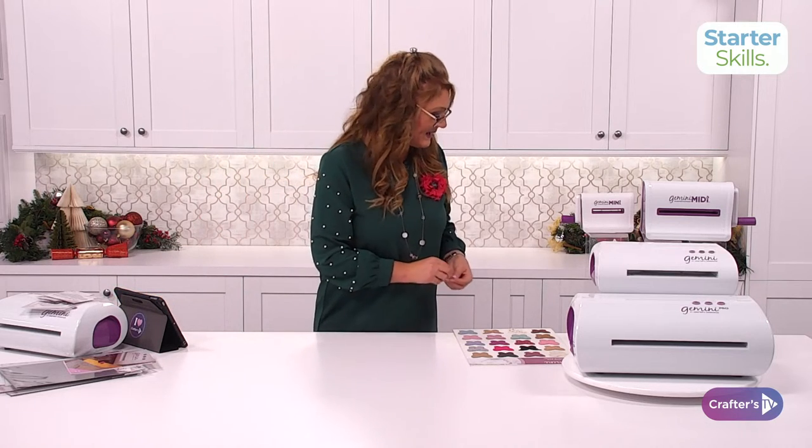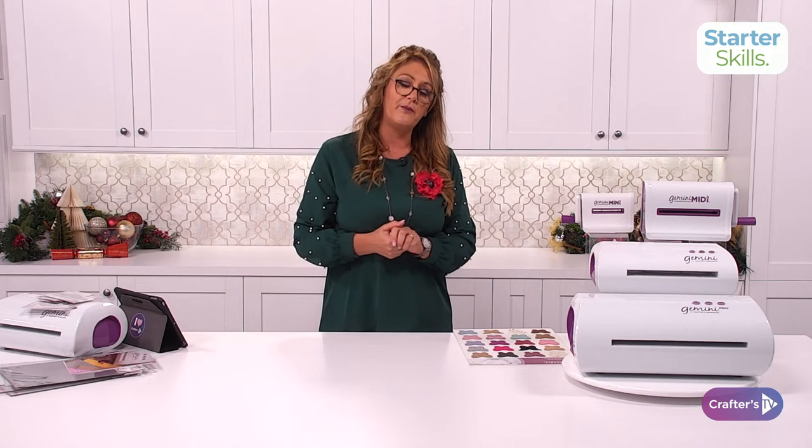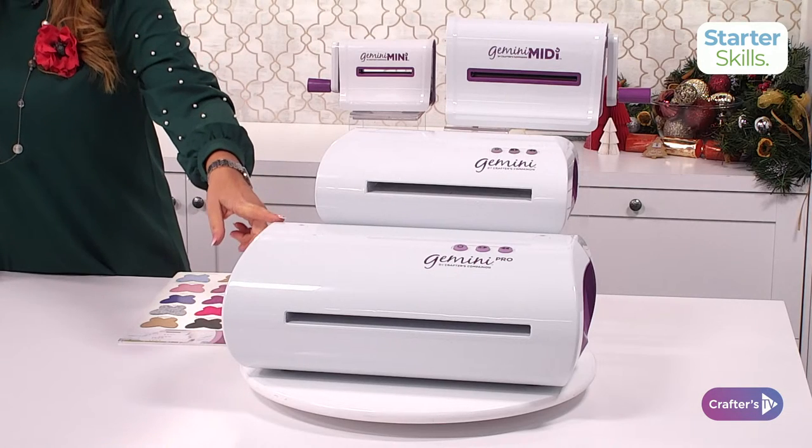Right, now, we're nearly gone through the first run of all our machines, but we couldn't leave it there without touching on our Pro.